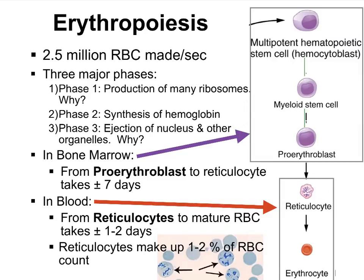Reticulocytes, as you can see in this figure here and near the bottom here, are immature red blood cells that actually still have a bit of ribosomes and maybe some rough endoplasmic reticulum left in them in an attempt to keep cranking out more and more hemoglobin. They have lost most of their other organelles by now, and certainly the nucleus.